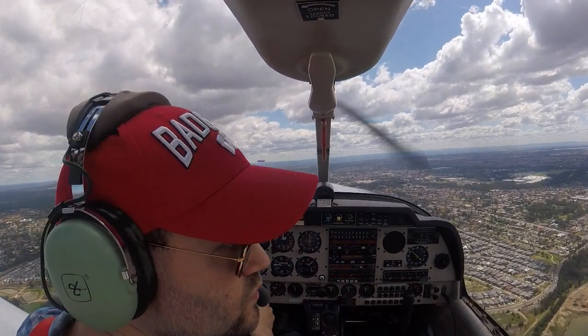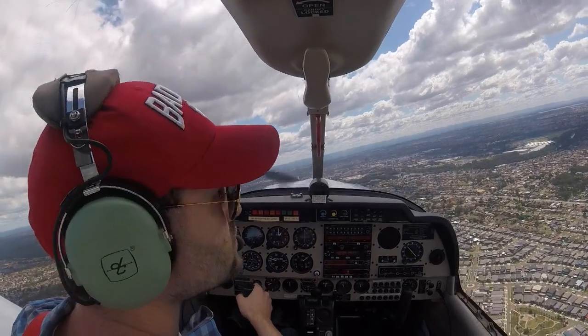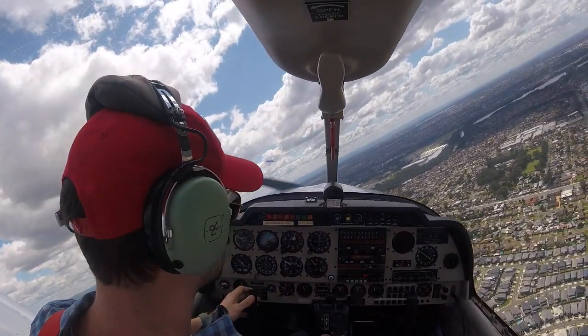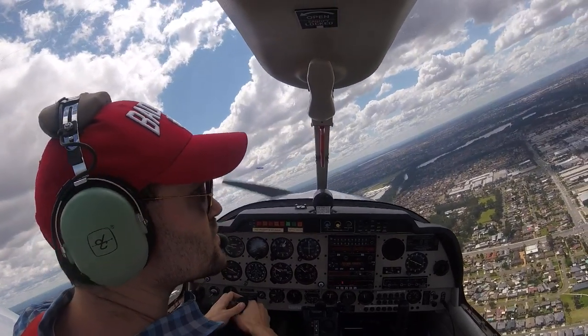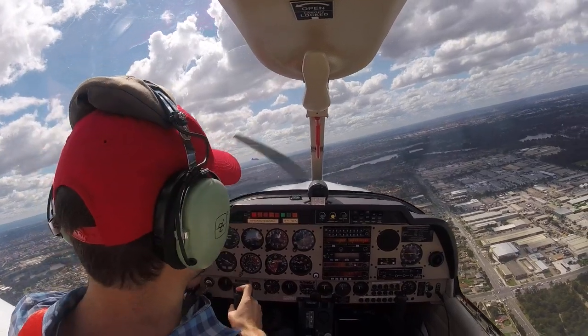Next on tower, Foxbet 8796, ready, runway 11 left for a downwind departure. Foxbet 8796, thanks, center, hold position. Position, Foxbet 8796. India Sierra November, runway right, clear touch and go. Clear touch and go, runway right, India Sierra November.